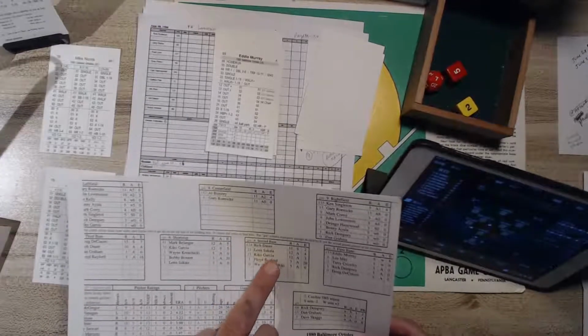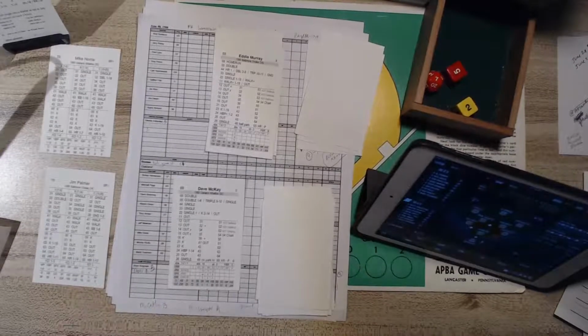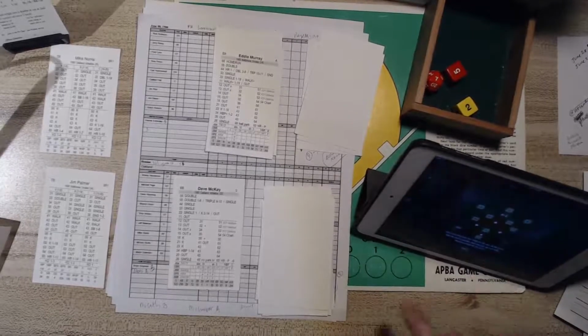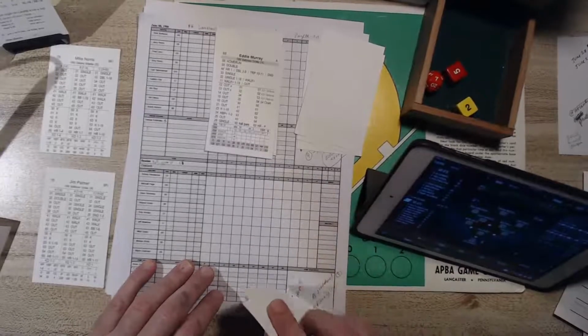Kiko Garcia is going to be a 3. And we rolled a 7, so there's no error. Ground ball, second base. Over to first, and that retires the side. But the A's, that's a long inning. Wow. Pretty long inning, guys.